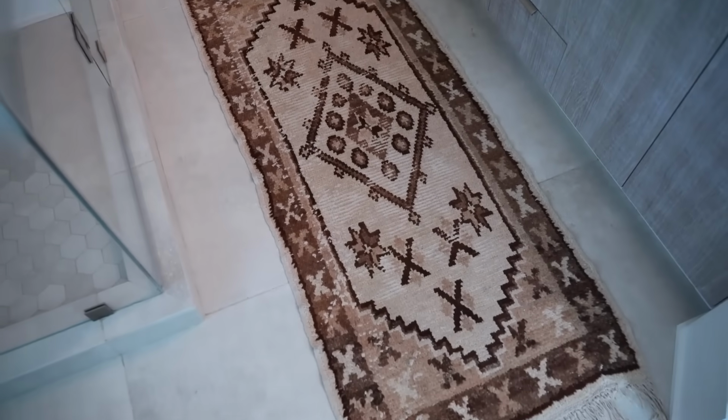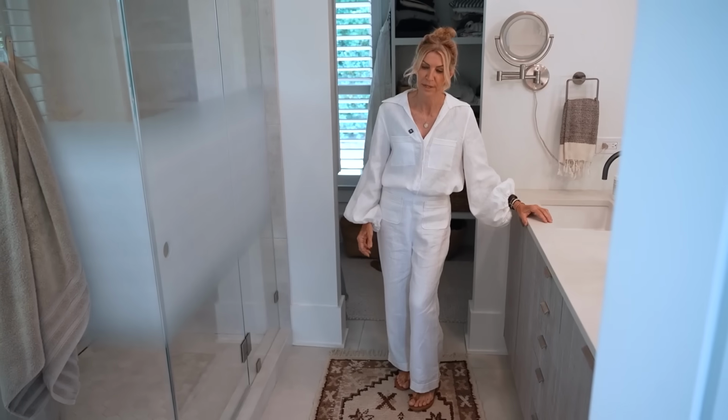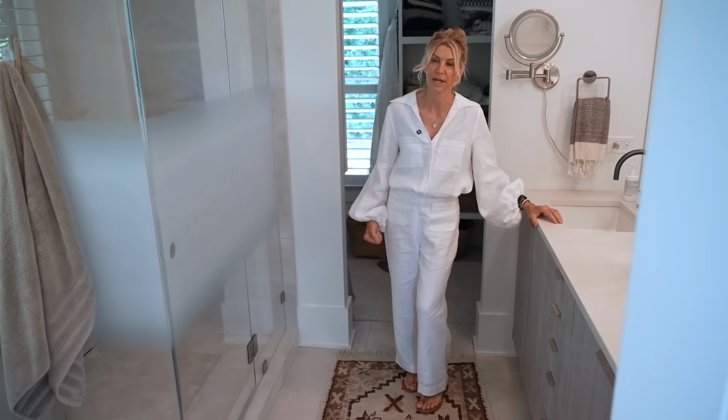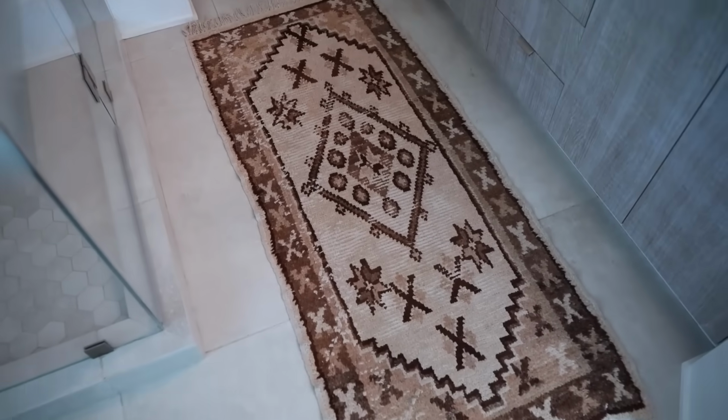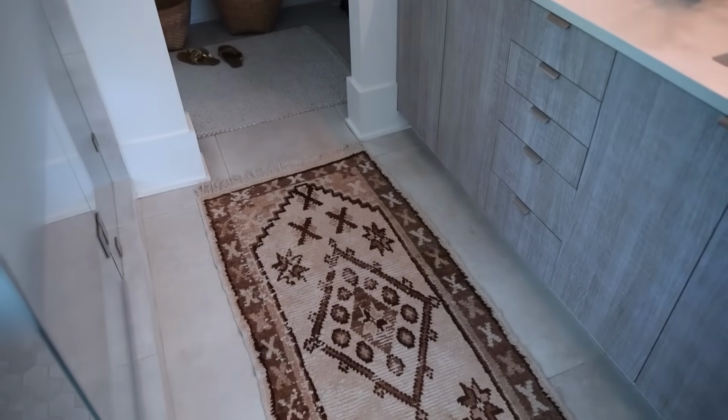I feel like it adds that extra layer of warmth. Bathrooms can tend to be cold, and so I like them to feel like your living room or any other room, and adding a runner is a great way to warm up the space. Now let's head to the guest suite.